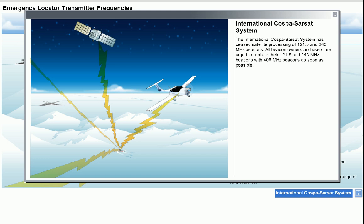The International COSPAS-SARSAT system has ceased satellite processing of 121.5 and 243.0 MHz beacons. All beacon owners and users are urged to replace their 121.5 and 243.0 MHz beacons with 406.0 MHz beacons as soon as possible.